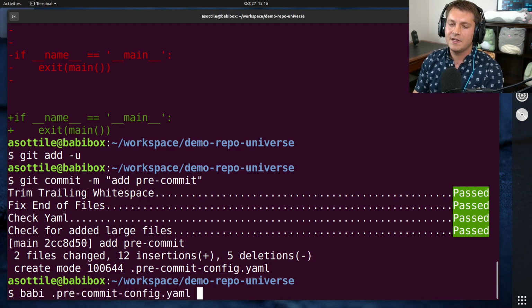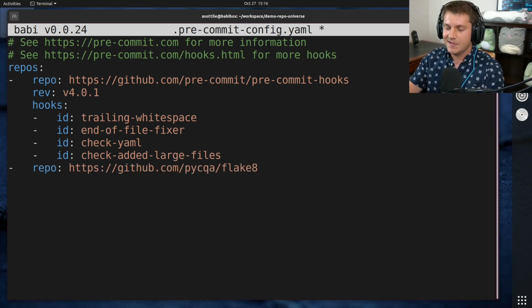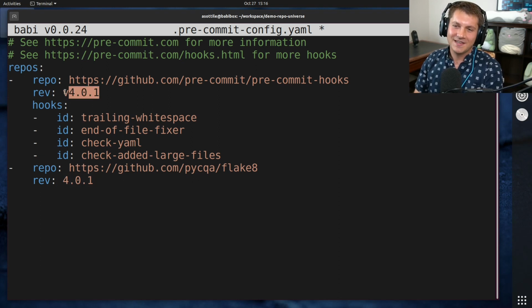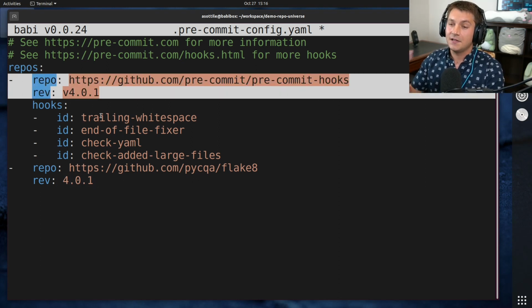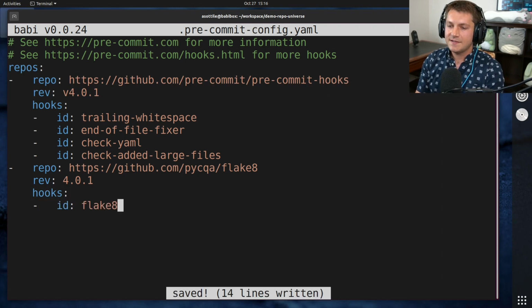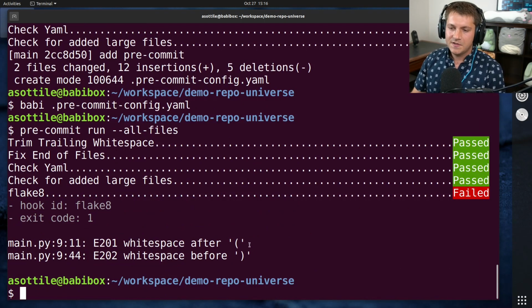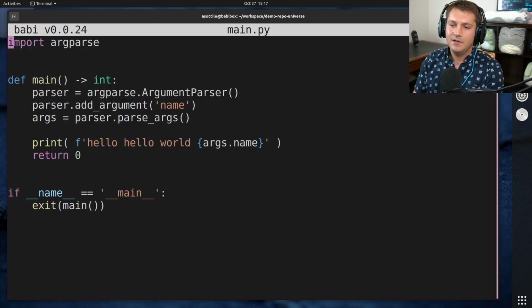So if we open up our pre-commit config again, and we add another repository here, this one is going to be PyCQA/flake8. This is again the tool that I talked about earlier and one of the ones that I maintain. Coincidentally, this one is also at version 4.0.1. This is a git tag here because pre-commit uses git as its lowest common denominator for distributing tools. And this has a hook ID of flake8. And so flake8 is a checker, like we talked about earlier, and it helps enforce some basic heuristics about Python code. And if we now run pre-commit run --all-files, you'll see that the flake8 linter has pointed out some issues here. It says E201, there's white space after a parenthesis. And if we look at the file, you'll notice, yeah, there is white space around our parentheses here.